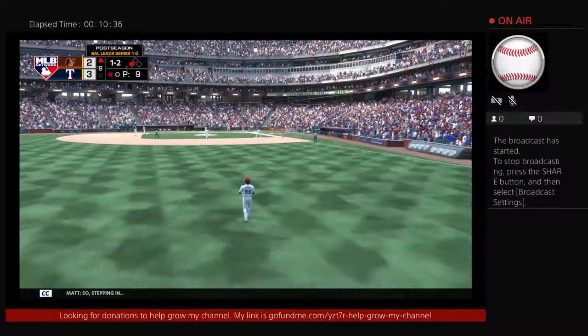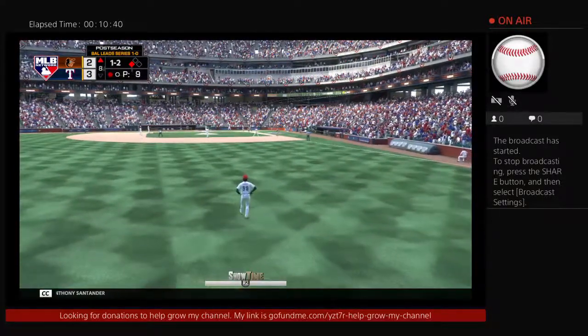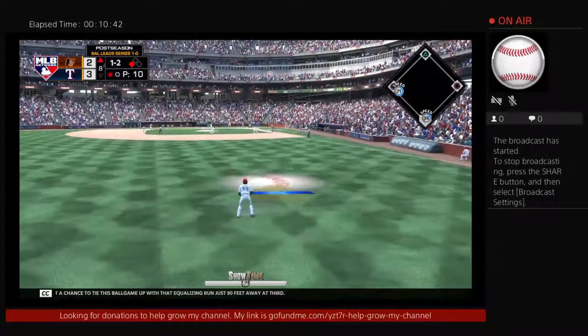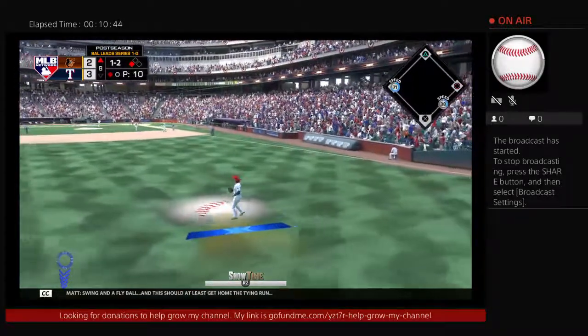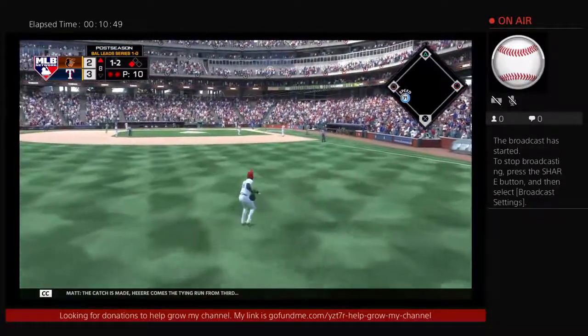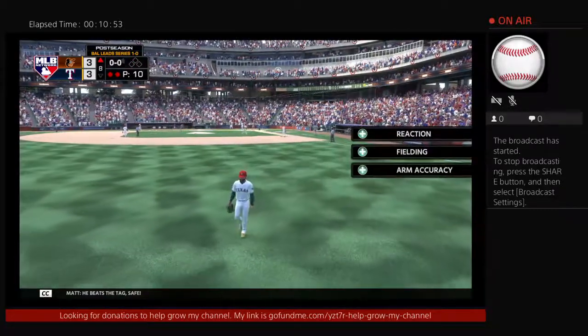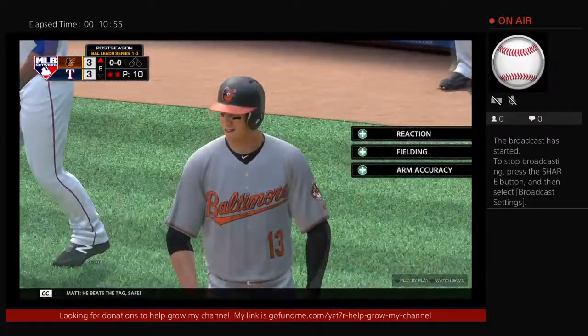So stepping in, Anthony Santander, as he's got a chance to tie this ball game up with that equalizing run just 90 feet away at third. Swing and a fly ball. And this should at least get home the tying run. Catch is made. Here comes the tying run from third. He beats the tag. Safe. And we are tied here.